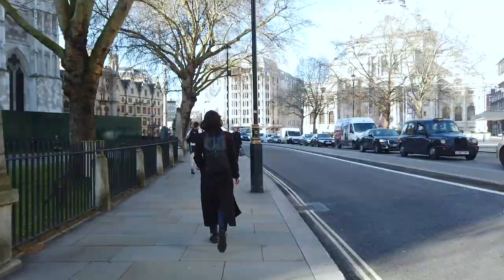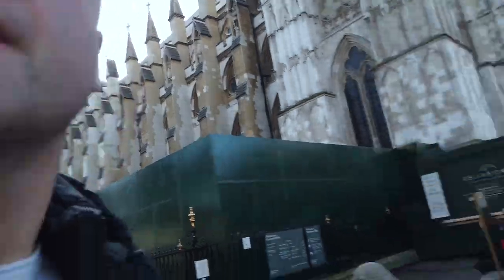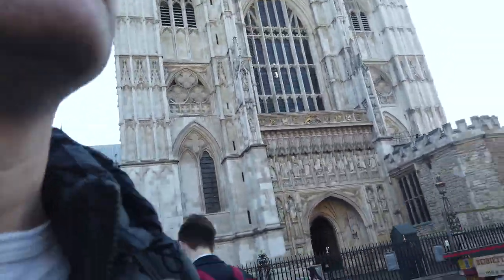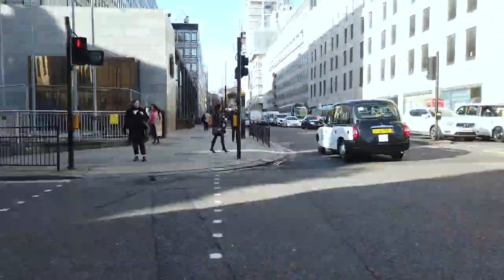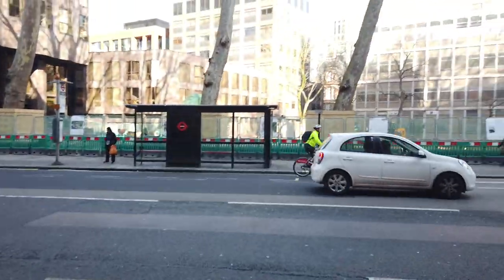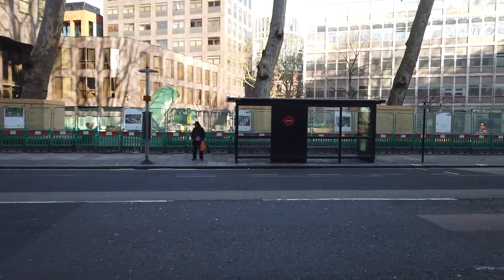There we go. I can walk down Victoria Street. Victoria Street is a bit boring and a bit 60s in concrete. So I might speed this bit up or just cut it short. Westminster Abbey. Oh look, it's another hole in London. I've got another video where I've put together lots of holes in London while they're springing up. There's one in Victoria Street before a new building goes up.